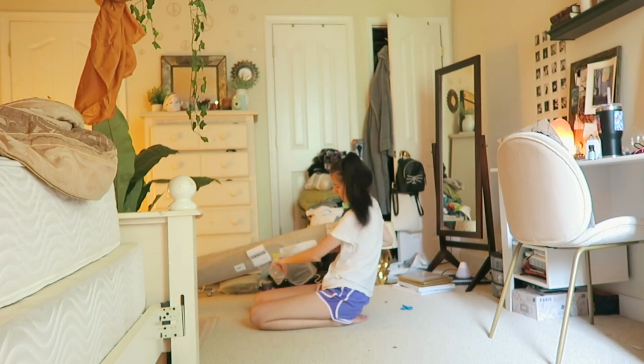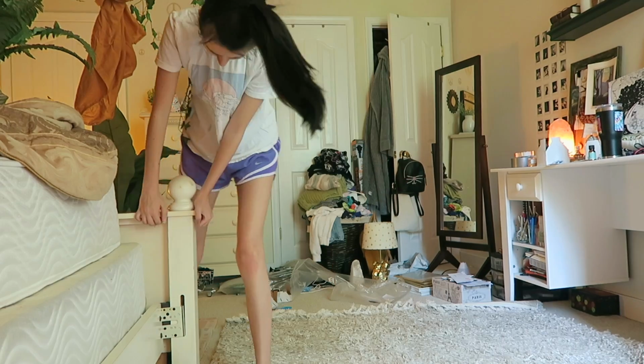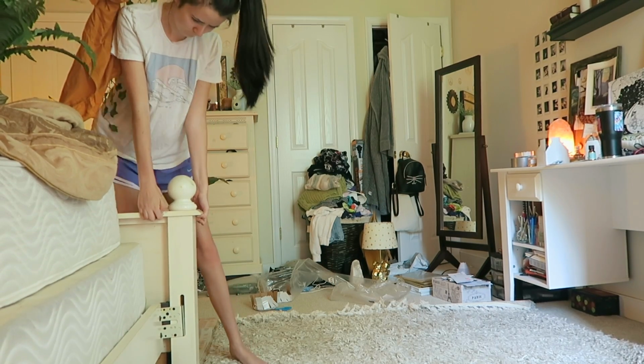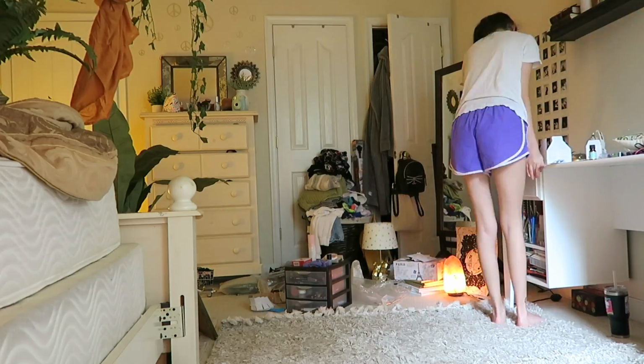So I got this very soft rug for $50, which is pretty good for a 5x7 rug. Originally I wanted it to partially go under my bed, but I realized I was not going to be able to lift up my bed frame without taking off the mattresses, which just seemed like a lot of work that I didn't want to have to do. So instead I opted to have it go under my desk.